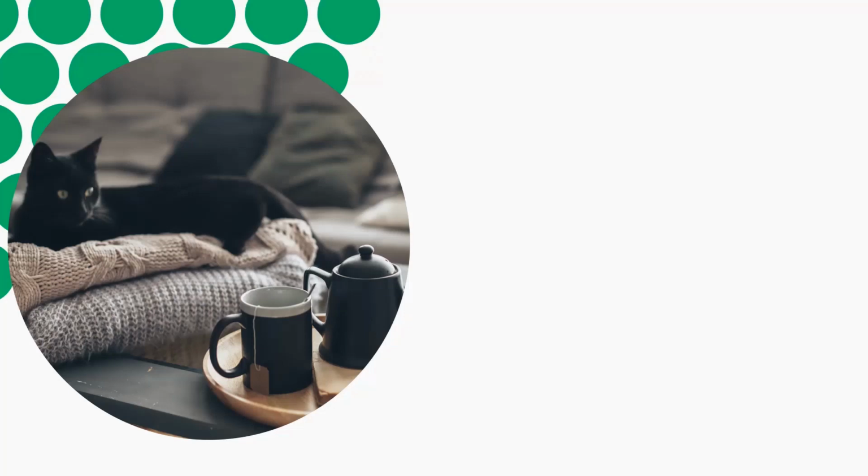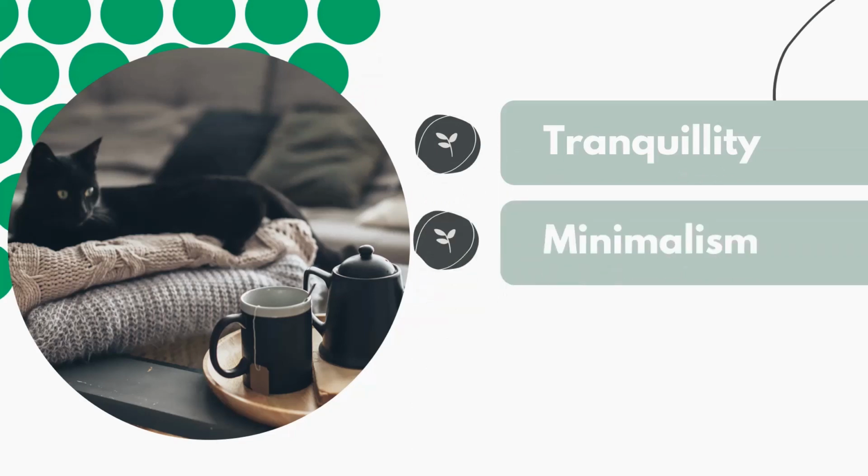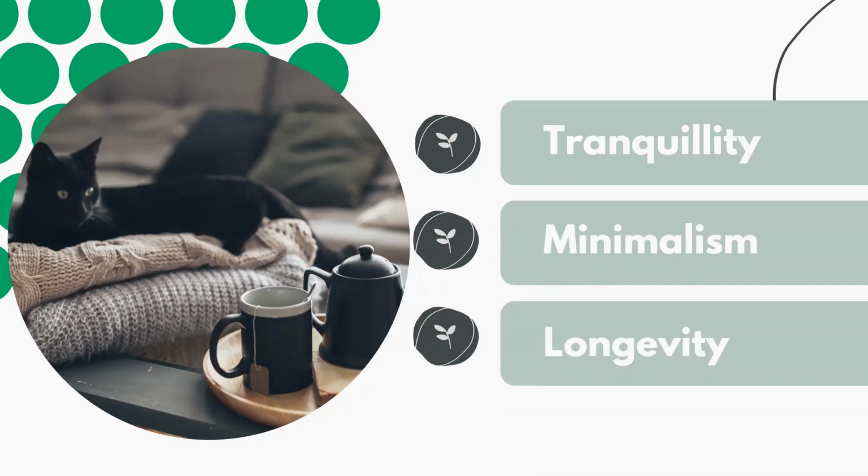Before we dive into the nitty-gritty, I am going to give you a couple of words that you can use to summarize the design trends and design direction that we are going in 2022. Word number one, tranquility. Something about a space being tranquil is really attracting us at the moment. Our next word is minimalism, and our final word is longevity.